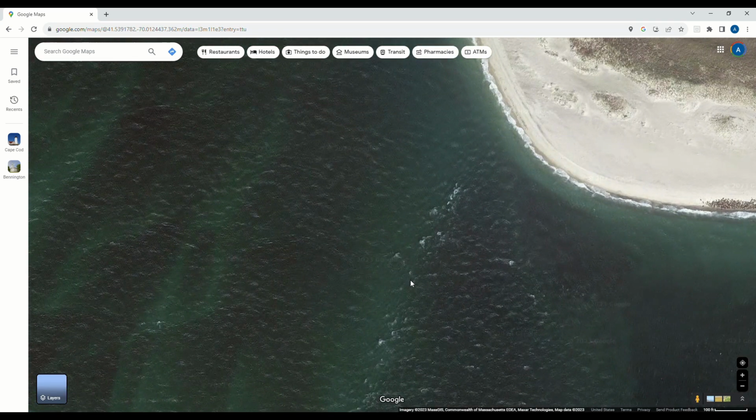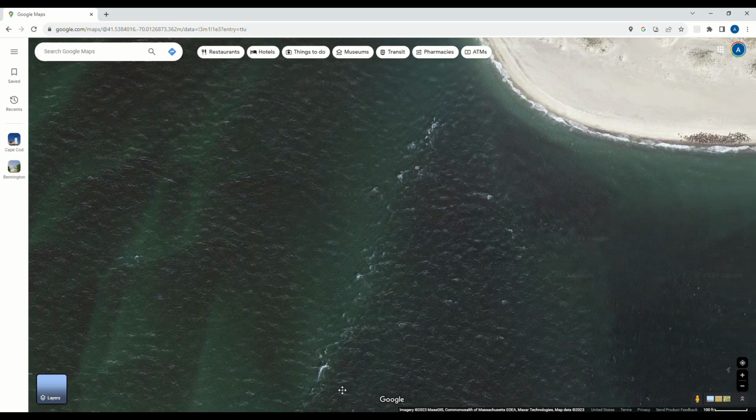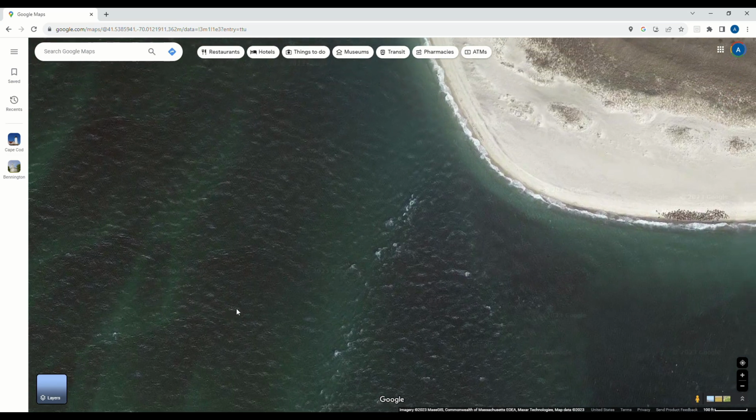They took the Google search on it right when the rip was forming. That's all these waves, either water pushing out or pushing in and pushing against the sand. But this right here is a big old rip, and the bass and the albies stack up in here like you would not believe. And you can get to them by fishing from shore.